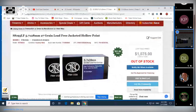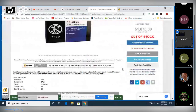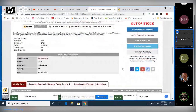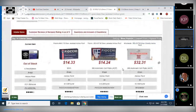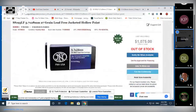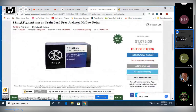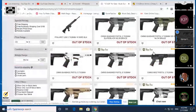So here's a case of FN57 ammo. How many rounds is this? $21.50 per box of 50. Okay, and it's lead-free ammo, so that's probably going to be a copper round. Let's see, are they all lead-free? I wonder if the American Eagle stuff is lead-free too, and whether it has to be for their specifications or not. I don't know.